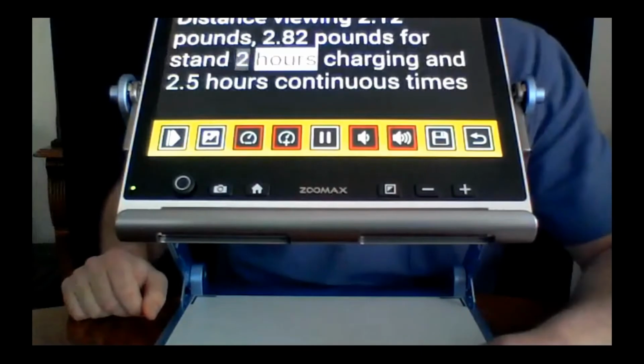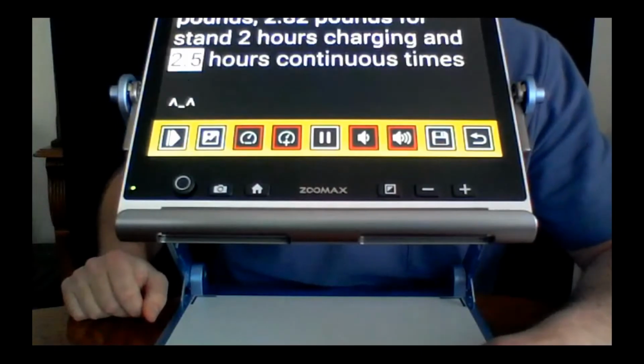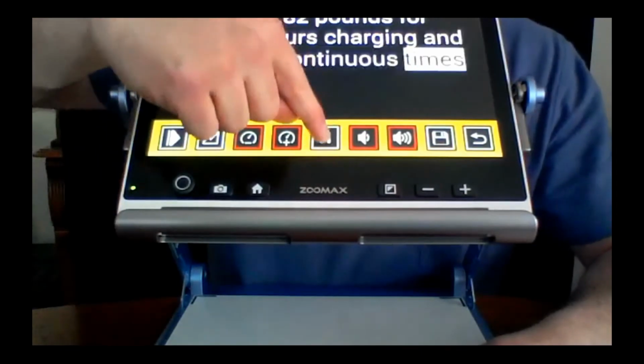2.82 pounds for stand 2 hours, charging in 2.5 hours, continuous Or, times.